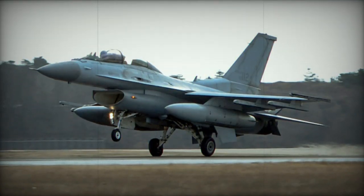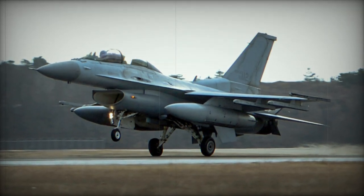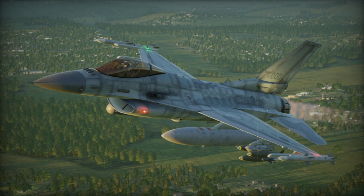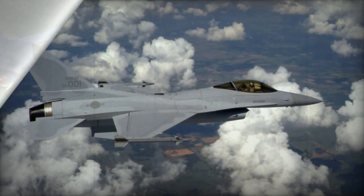Despite its age, the KF-16 is still actively used by the South Korean Air Force. There are plans to upgrade this aircraft with modern systems, such as new radar, armament, mission computers, electronic systems, and cockpit instruments. It would improve its combat capabilities.